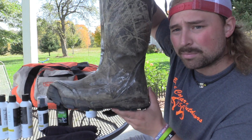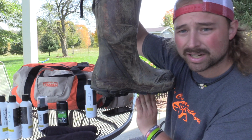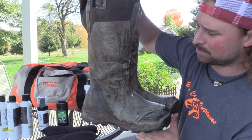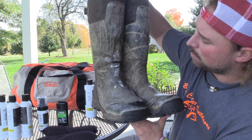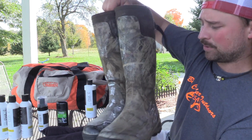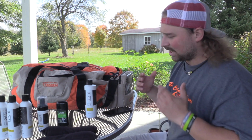We also apply it to our boots, as you can see there. And you see how bloody this sucker is from the last one. They still can't smell you. I need new boots, I know. But we apply it all the way around. Anywhere you're going to contact any sort of vegetation, it helps minimize your scent.